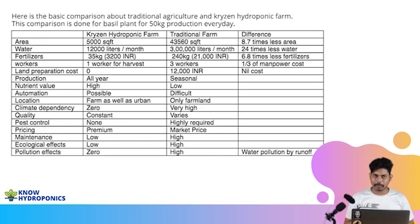So when we talk about manpower cost, it's a day-to-day cost which we incur. In the region where we stay, generally it costs 400 rupees per day for a worker. So we're saving 800 rupees every day. This 800 rupees is nothing but the profit which you're going to get in the end when we sell our harvest. So we're saving 800 rupees per day on the worker part or manpower cost.